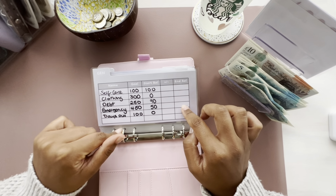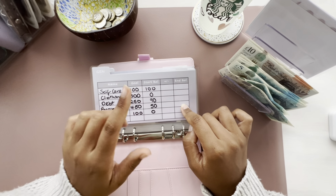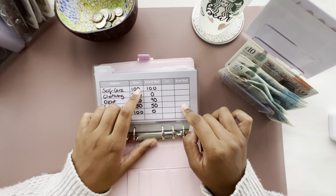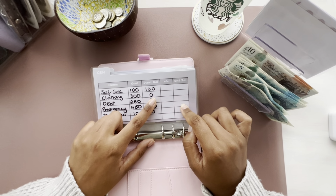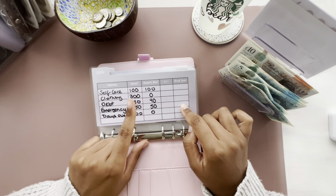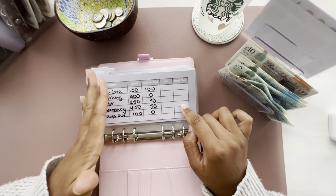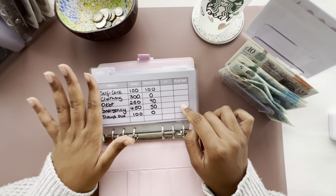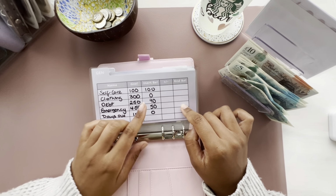So I've updated these. Self-care is now fully funded, £100. Having my hair cut in 2 weeks, so that will go down, and then I can reevaluate what the goal needs to be going forward. Clothing has 0 at the moment, and I want to have 300, so that's what I'm trying to work on, but it is just general at the moment. There isn't a particular time. Probably in January I'll get the April one out or something, because it'll be roughly around April that I will need clothing to start being fully funded.